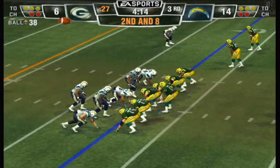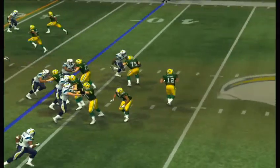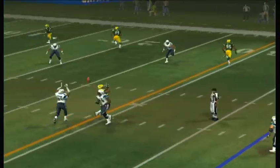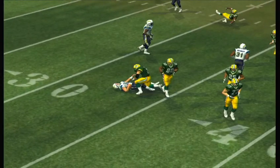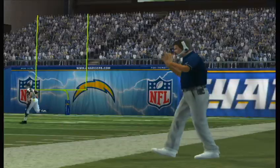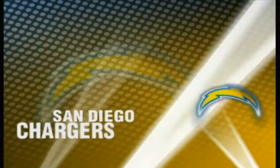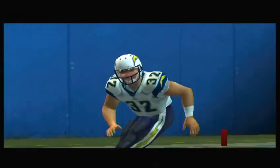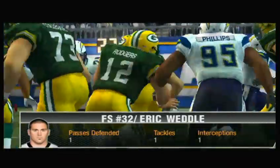The San Diego Chargers line up with a nickelback. Moves up. Weddle gets the pick. Defensive pressure forced a very risky throw that time. Well, that's what you're trying to do as a defensive coordinator. Bring some pass rushers into the quarterback space and see what happens. That time he didn't handle it very well at all.